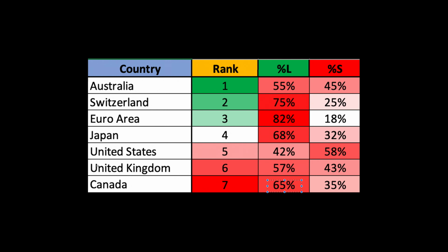Do the Japanese yen, another weird chart that I don't like. They're number 4, but they're pretty long. That's where I want to put my money on. These dark red candles, or dark red cells rather.